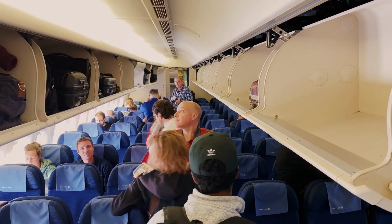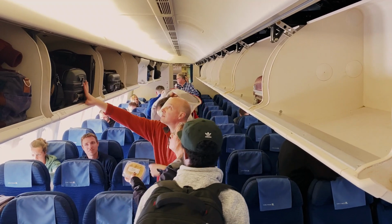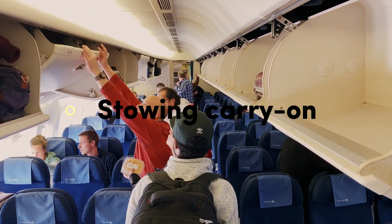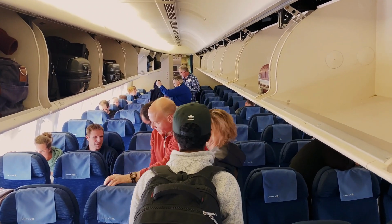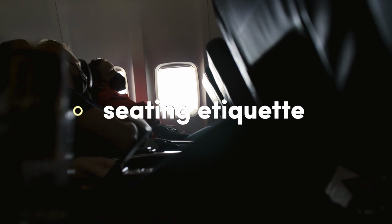Greet the flight attendants with a smile as you enter the aircraft. Stow your carry-on items efficiently. Place smaller items under the seat in front of you and larger ones in the overhead bins, ensuring they're placed securely and without overcrowding. Seating etiquette. Respect other passengers' space. Avoid reclining your seat abruptly and be considerate when using shared armrests. Remember, a little courtesy goes a long way.